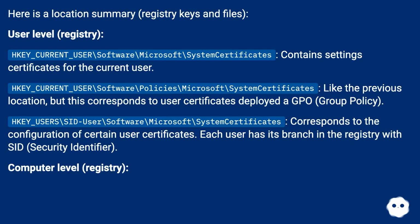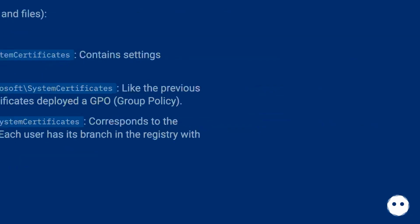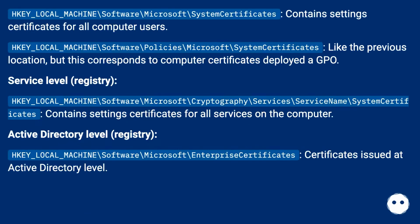Computer level, registry. HKEY_LOCAL_MACHINE/Software/Microsoft/SystemCertificates contains settings and certificates for all computer users. HKEY_LOCAL_MACHINE/Software/Policies/Microsoft/SystemCertificates, like the previous location, but this corresponds to computer certificates deployed by GPO.